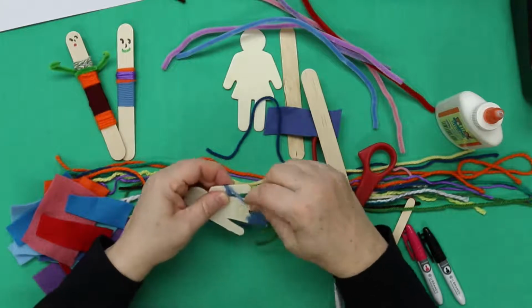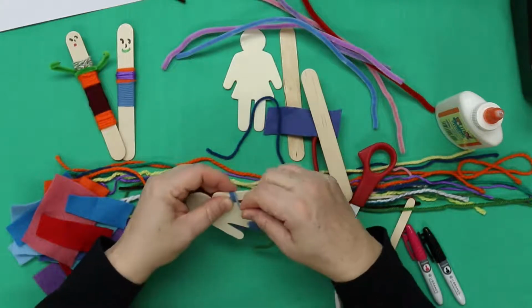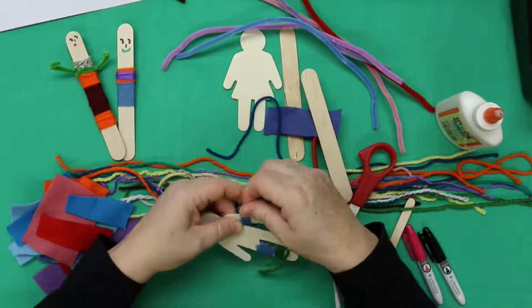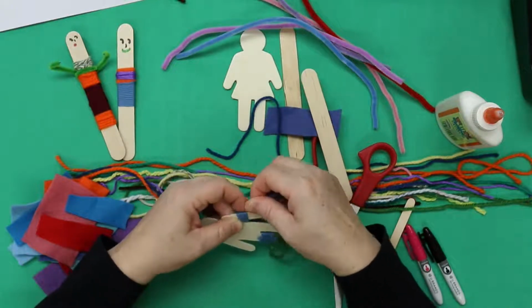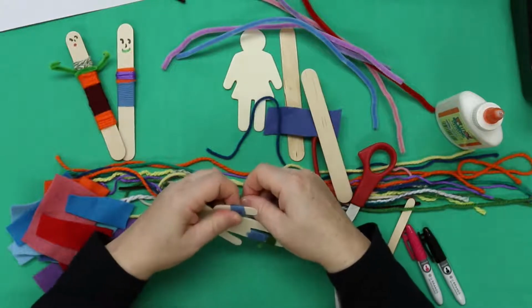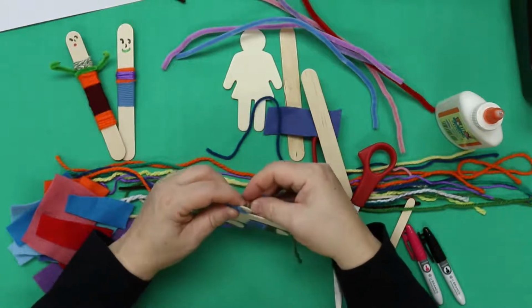But I'm just going to keep saying it. It's really up to you because this is your creation. And it's really whatever you want to do. It's just a lot of fun to craft anything. You can show your friends.